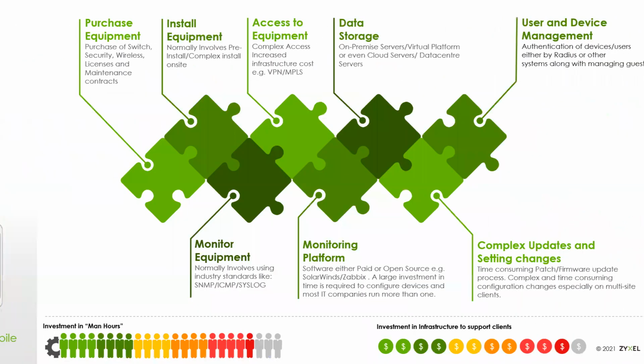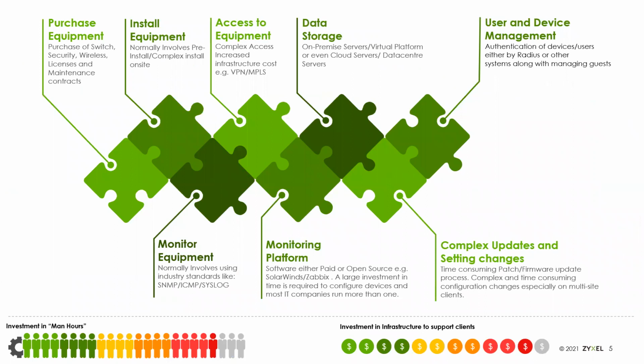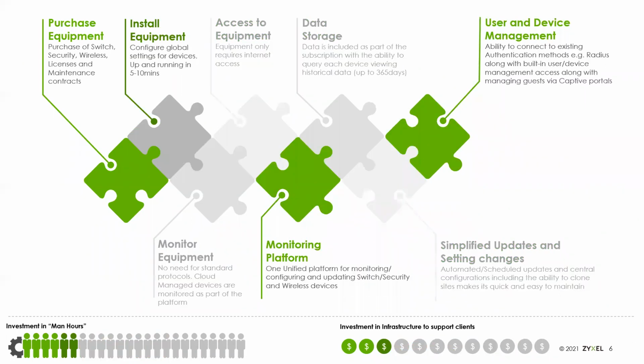So why cloud managed networking? When you're out there deploying and setting up a new customer's network, there's a lot of steps involved. The cloud helps reduce that, and reduce the number of things you need to buy, the number of things you need to configure, and just the amount of time you need to spend doing those things. So for instance, you don't need to set up your own or purchase a piece of monitoring software to monitor your networks. The Nebula Cloud does that automatically.